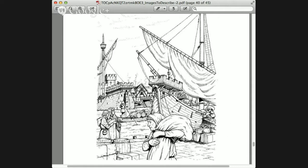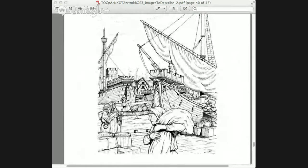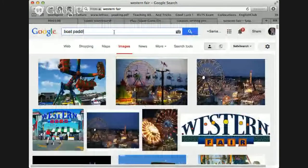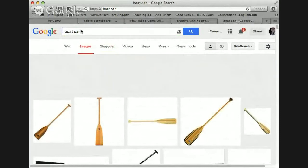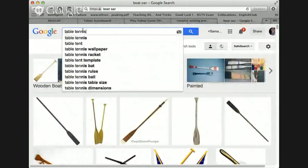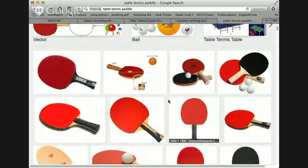All right. How about a new picture? Table tennis. Do you know that game? With table tennis, you use a paddle, but it's a small paddle to hit the ball. Oh, it's also called a paddle? Yeah, like the small racket. So let me show you the difference. So this is a paddle for a boat. And then this is an oar. It's the same thing. So we just have two words for that. Table tennis paddle. It's the same thing. It's just really small. So we use the same word, but they're a little bit different.